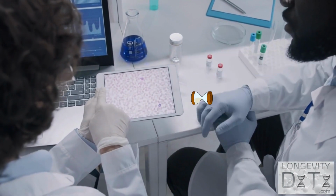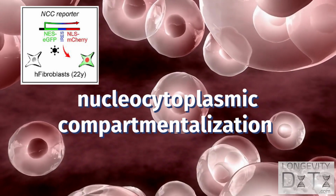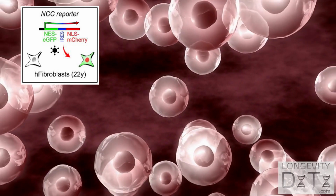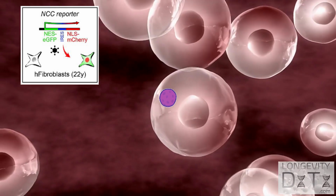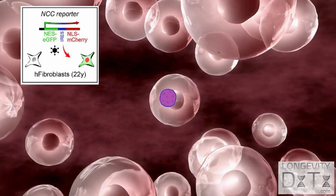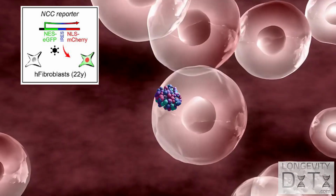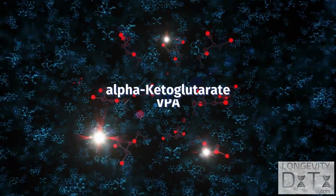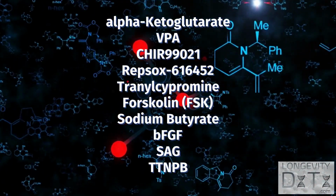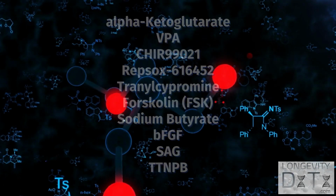potentially rejuvenate cells. The system they chose, called nucleocytoplasmic compartmentalization, or NCC, is based on the known phenomenon where the cell nucleus, the compartment where most of the DNA is stored, deteriorates with aging, allowing proteins and molecules to leak through. The NCC system enables Sinclair's team to test the effect on cell aging and many small molecule combinations efficiently.